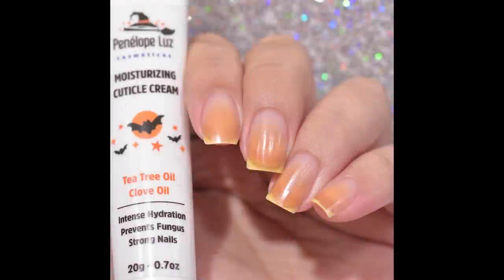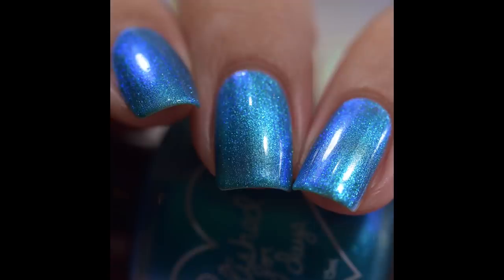So I'm just showing you how it rubs in. A little bit, because of my angle, it gets stuck on my sidewall, but if you're rubbing it in not facing away from you, you don't have to worry about that. It just rubs right in. So there you have Penelope Luz's Moisturizing Cuticle Cream.